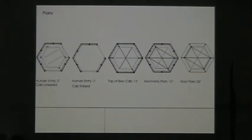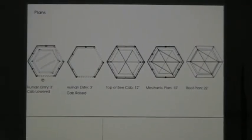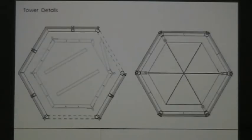So this is a series of plans cut at different heights, just showing the different zones of the tower itself. At the bottom it shows the 2 entry conditions, one for the beekeeper and one just for viewing purposes. And then the next plan shows the cab being raised, and then the top of the cab structure with the bracing, and just a general roof plan just showing the position of the cab in relation to the rest of the tower. And this is just a blown up detail of a few plans showing the structure of the bee cab itself and the structure of the tower with panels attached to it.